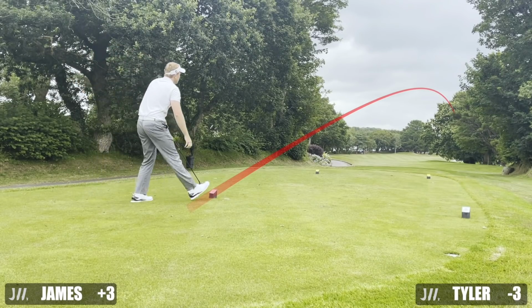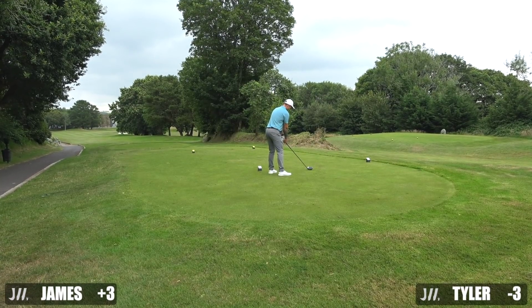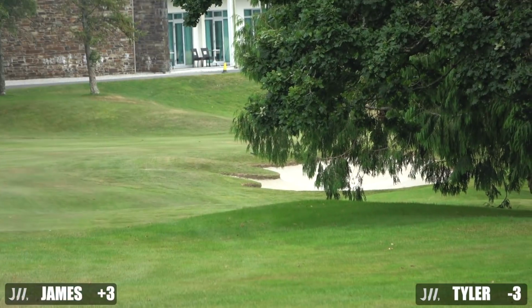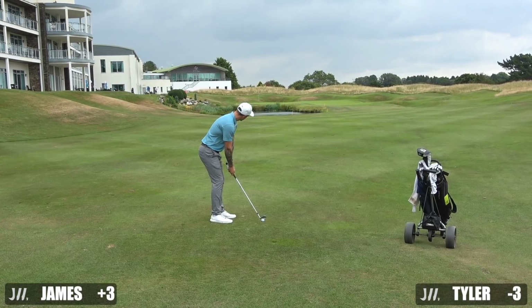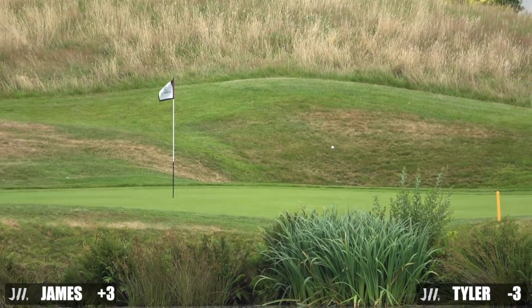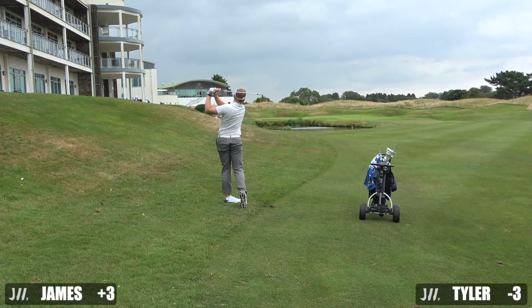Bomb, absolute bomb. Perfect. Shame you can't see this down. It basically carries the bunker. I knew my miss was right, so I'm aiming this left side of the fairway. Good. Trying to play it down, hit it off the toe, hit this disgusting shot, but knew where my miss was going to be, so ended up in quite a good spot with 120, I think. So this is a 50 degree to a very, very tight pin, this green's not deep at all. Pretty good shot there.